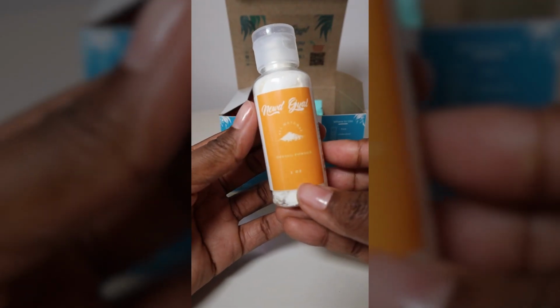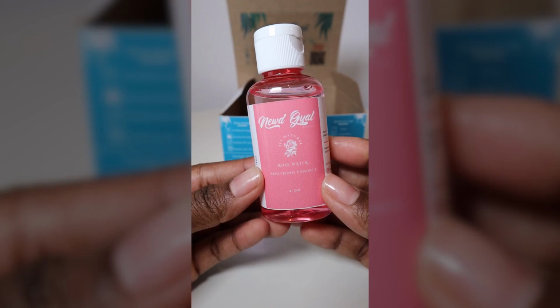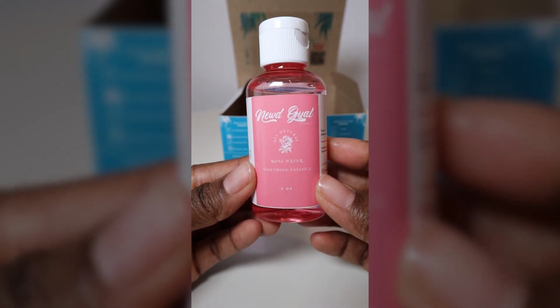It came with the powder to use before application, and then a rose water essence to use after, as well as tweezers. Quick review, I really like this. Again, you guys know I wax myself quite regularly, usually using the honey wax, and I definitely prefer the sugar wax over that, because the cleanup is way easier. It's sugar, so it's water soluble. You can literally just use water, wash it out, wash it off.